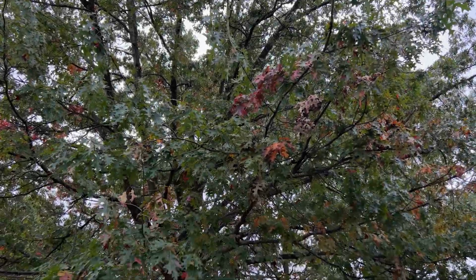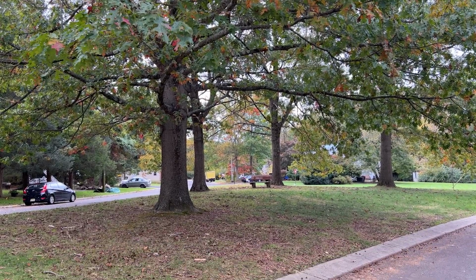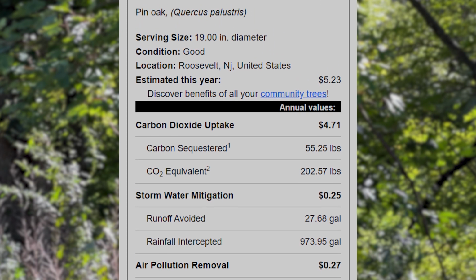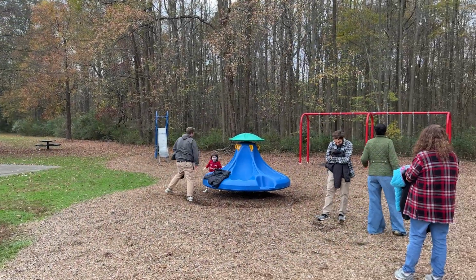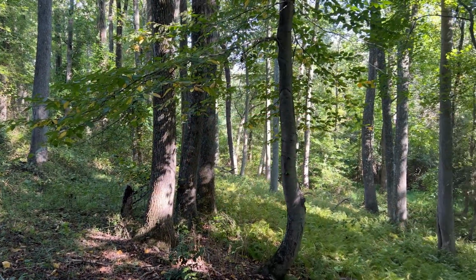Tree, any tree we casually pass by every day. What is its value? From a purely scientific perspective, a tree provides a variety of benefits, as shown for a mature pin oak. Trees can create a public environment or a private one.